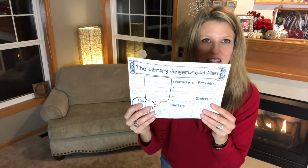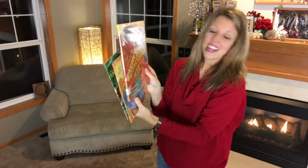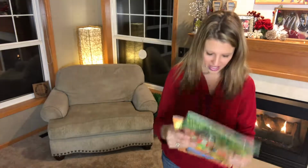So my class is gonna do The Library Gingerbread Man, which is a really cute one that's newer to me. I hadn't heard it before, and I think you'd really like it. And other options that are included are the cowboy, the bear, the pirates, Sticky Cheese Man is in there, and maybe even a couple others. So should have you covered for whatever you need.